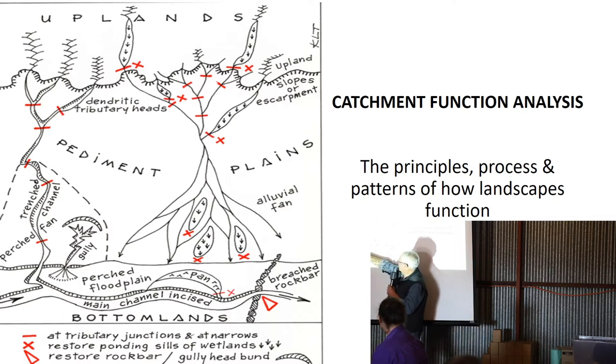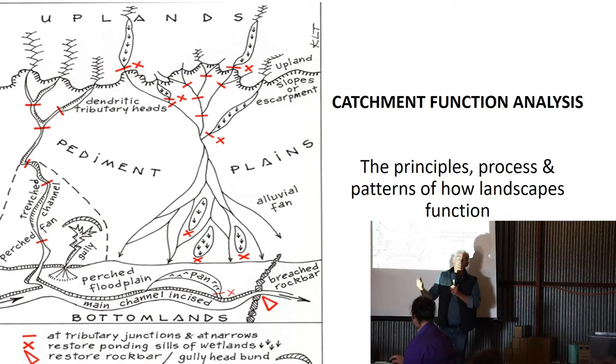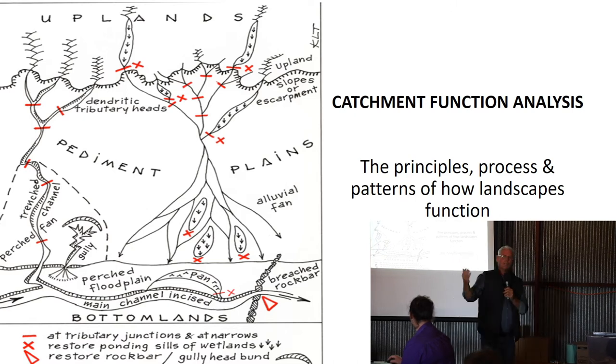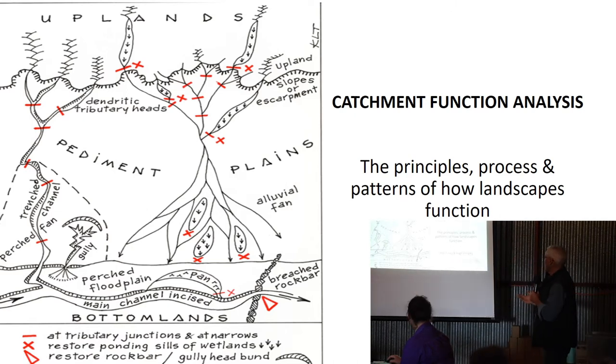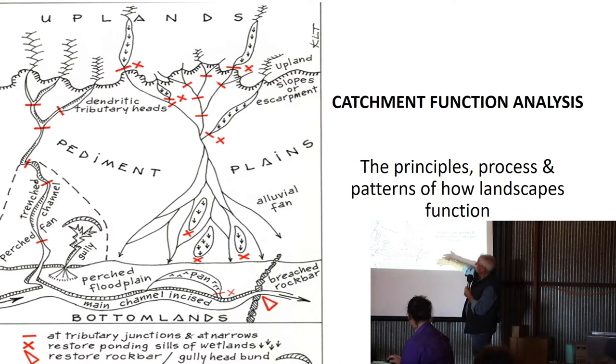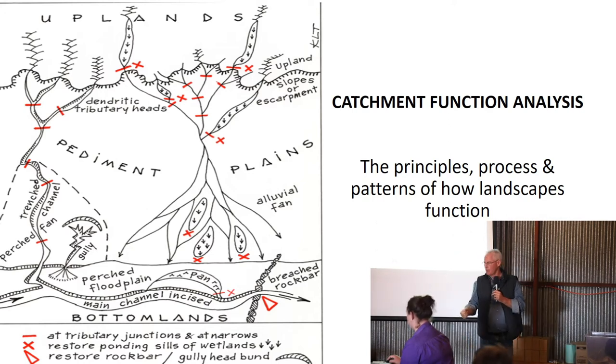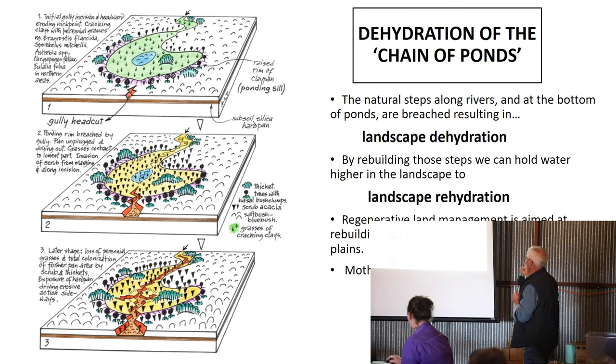This catchment here is highly dysfunctional, and the erosion has cut all the way up through the plains, right up to the top, and it's dehydrated the landscape, as Alison was talking about. So when we analyse catchments in these terms, we're trying to identify the critical components that have been disrupted. I'll show you a couple more principles; I've forgotten the order.